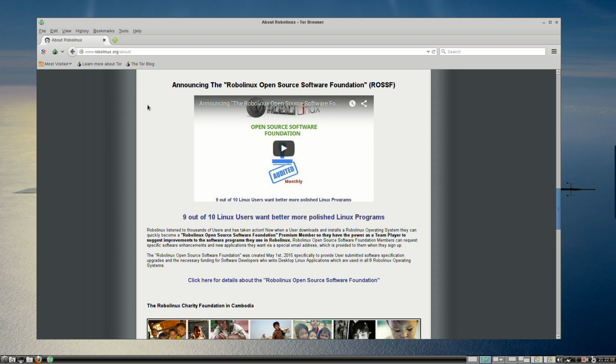People, we're paying for these servers. We're paying for this download bandwidth. It's expensive. We're also paying for the development management for the third-party developers. This is a burden to Robolinux. We're doing this for you. Take advantage of it. Therefore, I urge you once again to join the ROSSF. You can read all about it on our About web page, and as you can see, we provide monthly audits so you can be sure that this is a 100% legitimate foundation.